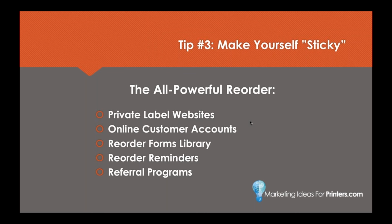Same thing with referral programs. I just wanted to throw that one in there for you to keep in mind, word of mouth marketing, those types of things. Those are also going to boost your customer retention.